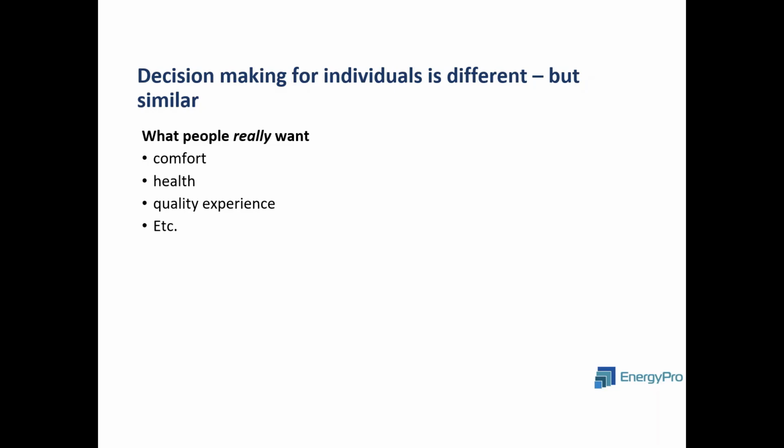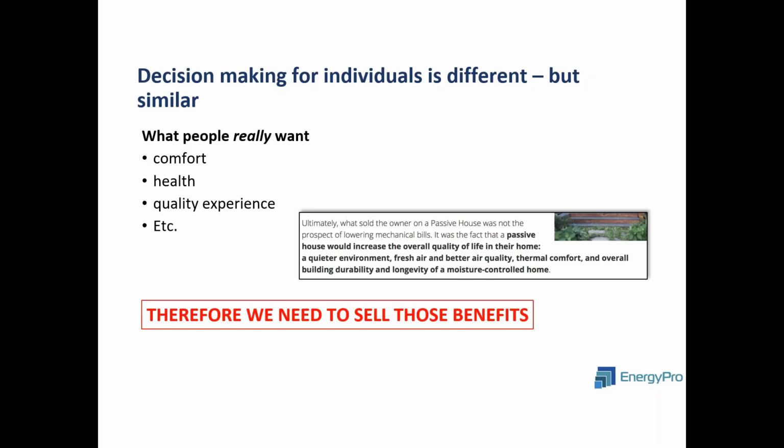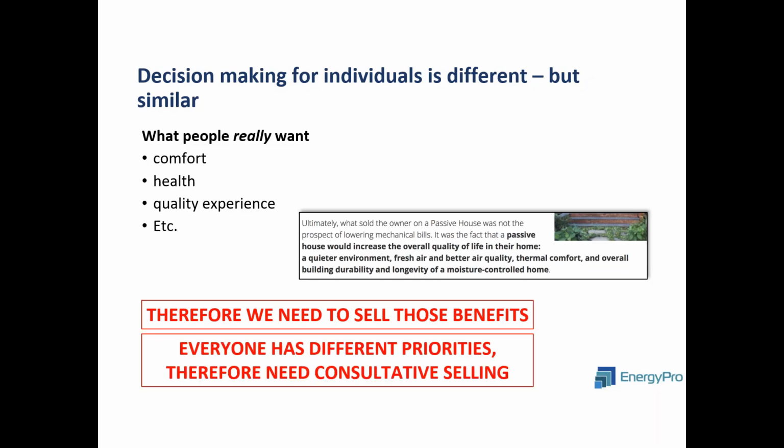So I love this little slide. What people really want: comfort, health, quality, experience. So it's not efficiency. In fact, efficiency last is something we say pretty often. There you go, there's Passive House. So he talks about how we need to sell those benefits. And it was really funny because it sounded like we were singing from the same song sheet. And he also talked a lot about how consultative selling is really important to this. So we don't want to tell people what they care about. We want to ask, which is ironic because I just spent an hour telling you people stuff. Sorry.